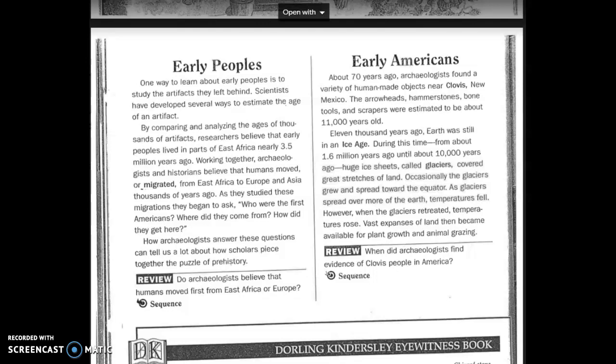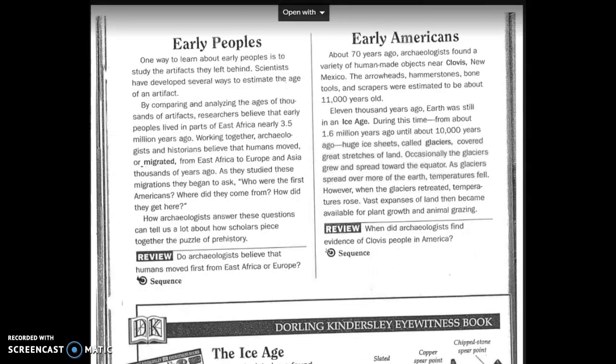Review. Do archaeologists believe that humans moved first from East Africa or Europe? Sequence. Early Americans. About 70 years ago, archaeologists found a variety of human-made objects near Clovis, New Mexico. The arrowheads, hammerstones, bone tools, and scrapers were estimated to be about 11,000 years old.